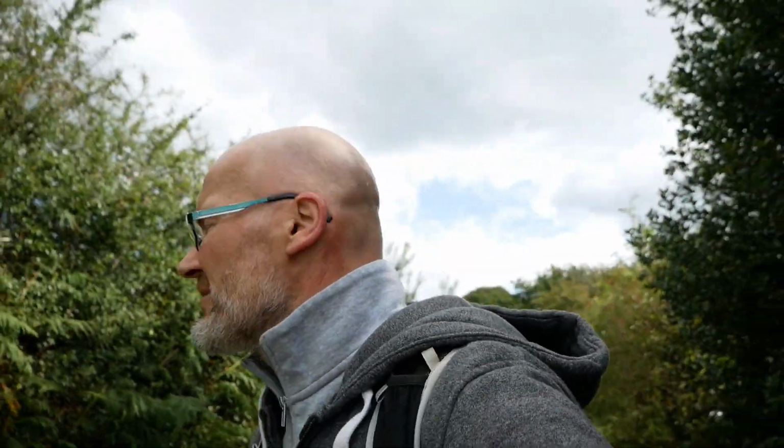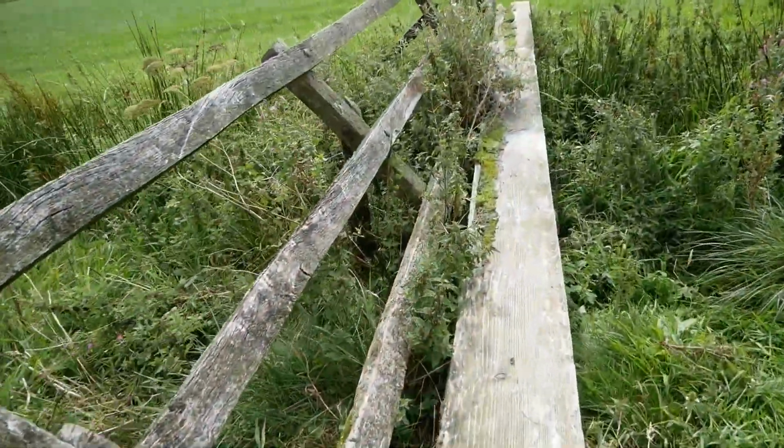Oh, I needed that. One of my worst faults, my missus will tell you this: once I get walking, even though I need some snap, I just want to walk and walk and don't want to stop. So I do need to, in the next half an hour max, find somewhere to just get down for 10 minutes and have a bit of a rest, because I've got the old EBGBs coming on a bit. I'm going on the old rickety bridge.